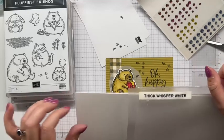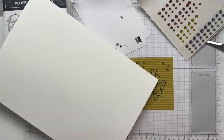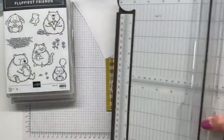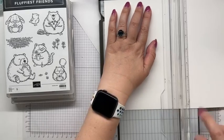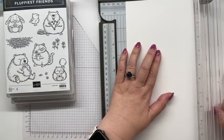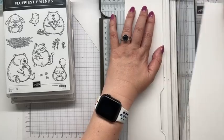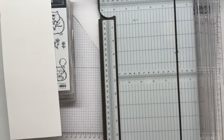Oh, I don't know if I've got a card base there or not. I do, but the wrong orientation. Okay. Just shove everything to the side in the best fashion that I can. So I want to score on the short side. I had a heart moment that I thought I was cutting, but alas, I did not. Okay. That is right, 10.5. Thank you, Bev.